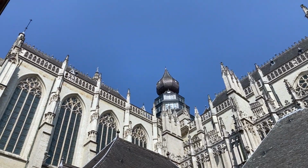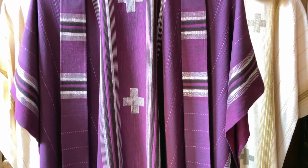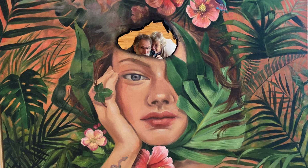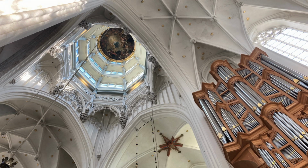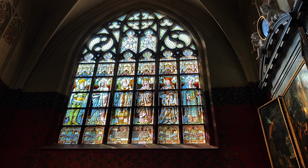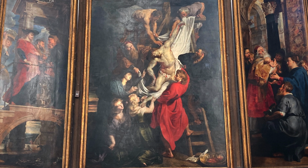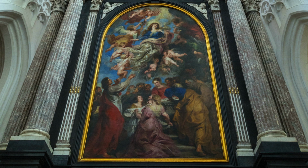We have this view of the cathedral as we take coffee in the building with this vestment on display. An intriguing bit of art in the coffee shop. There are four Rubens paintings in the cathedral. The Raising of the Cross, the Descent from the Cross, the Resurrection of Christ, the Assumption of the Virgin Mary.